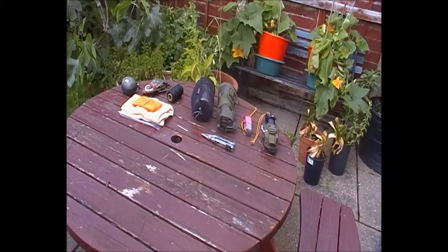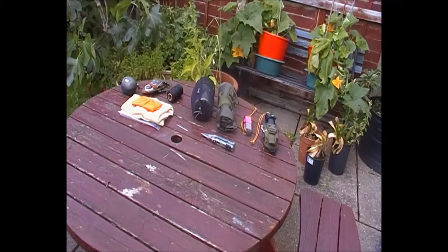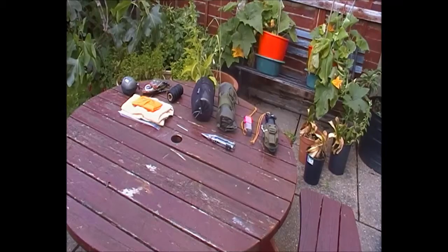First of all, I'd like to point out I follow Dave Canterbury's Pathfinder system of the 10 C's. The 10 C's being a cutting tool, a combustion device, a covering element, a container, and some cordage. The reason for carrying these 5 items, or the main 5 items, is these are the hardest to produce in the wild without specialist materials, specialist knowledge and copious amounts of time.